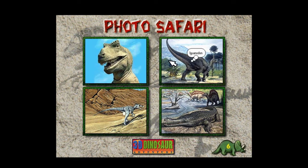Click on the dinosaur that is thought to be the largest meat-eating animal ever to walk on the face of the earth. You're right. You found the Tyrannosaurus rex. Its enormous jaw was covered with muscles and filled with 6-inch teeth. Scary, isn't it?